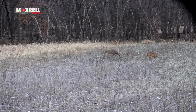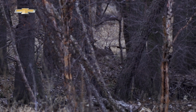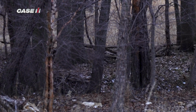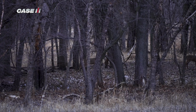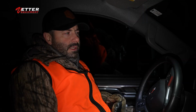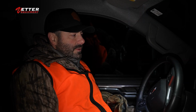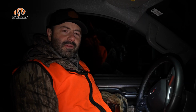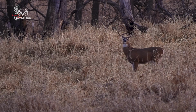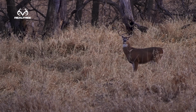And then we saw the split G2 buck. He just worked through the pinch and went into the park and just kept going north. He never came into the beans with us. I had him at about 170 yards, but I really want to get him with a bow, so I didn't want to take the shot at him with the muzzleloader. Despite all of our confidence and cocky talk at the beginning, we decided we didn't want to disturb the place too much by shooting a doe, just trying to let it rest. But we saw literally all the bucks again. We saw Tiki, we saw the 6x6.